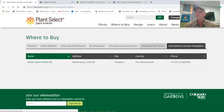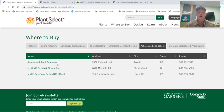Then we also have the wholesale seed sellers. You can go in and look at all the seeds that they sell because they do sell a lot of Plant Select seeds, and they sell in bulk. So it might be easier to just go to the retailers and look in their seed selection to buy smaller bunches of those.